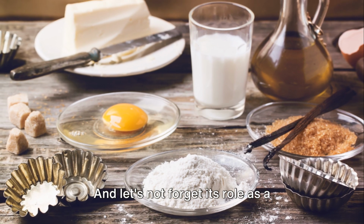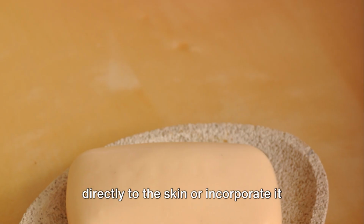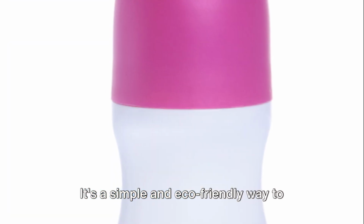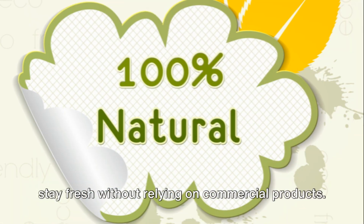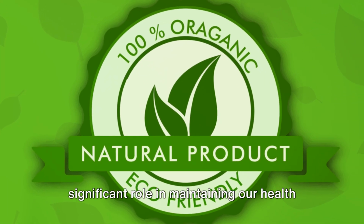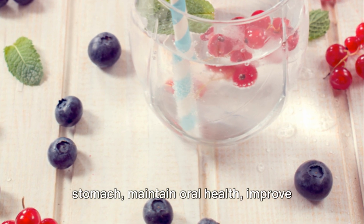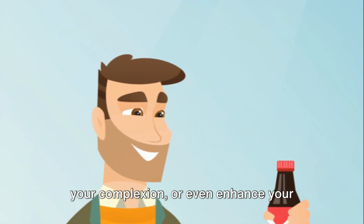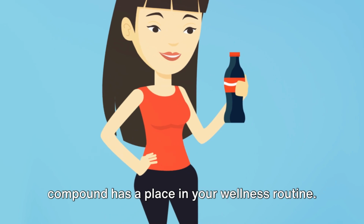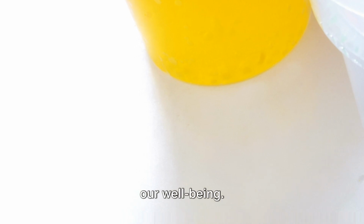And let's not forget its role as a natural deodorant. Some people apply bicarbonate soda directly to the skin or incorporate it into DIY deodorant recipes. It's a simple and eco-friendly way to stay fresh without relying on commercial products. As you can see, bicarbonate soda plays a significant role in maintaining our health and wellness. Whether you're looking to soothe an upset stomach, maintain oral health, improve your complexion, or even enhance your exercise performance, this versatile compound has a place in your wellness routine. It's yet another testament to the power of simple natural remedies in supporting our well-being.